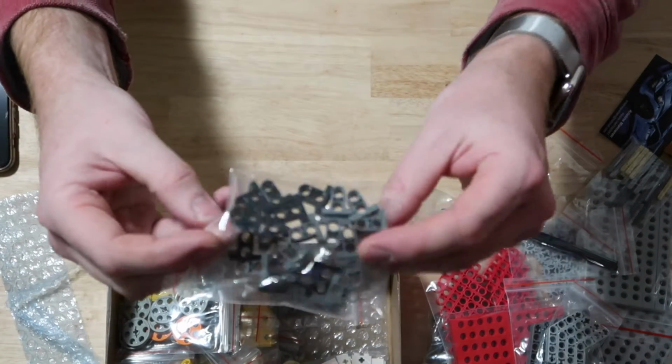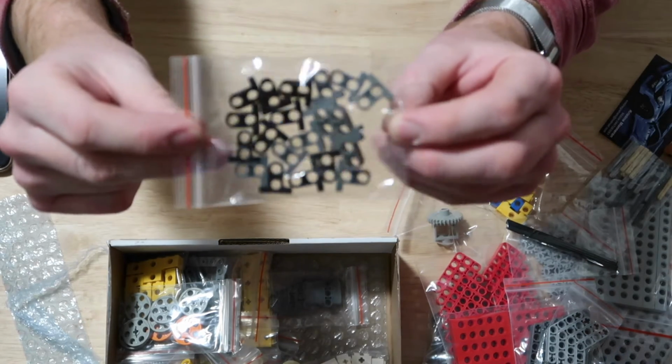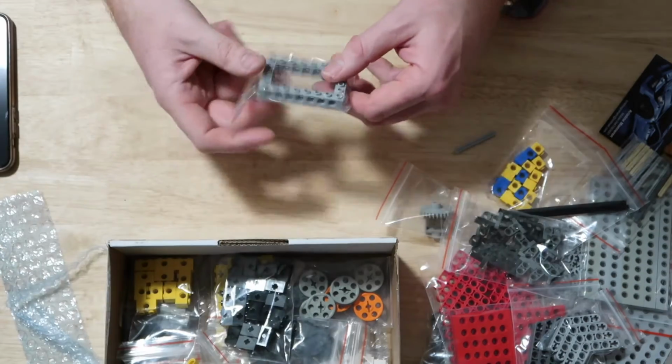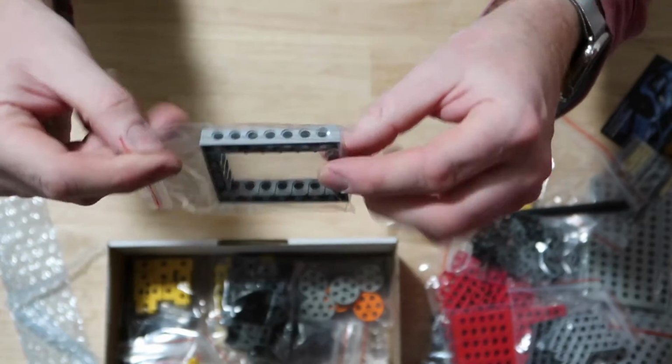What have we got here? I'm going to call them T-shapes. I don't want anyone making rude comments about what shape that looks like. This is a family-friendly channel. There we have one of those.